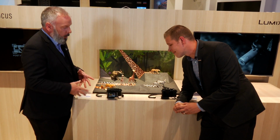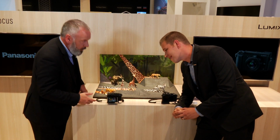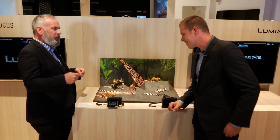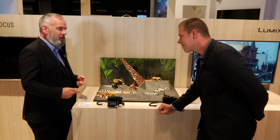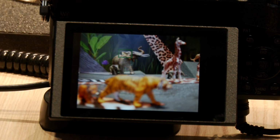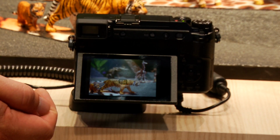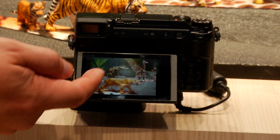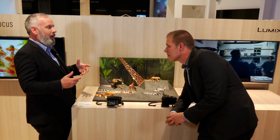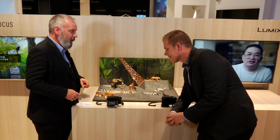So this is the file that we've created. We've put this into what we call post-focus mode. And post-focus does exactly what it says it ought to do. It allows you to select the focus point after you've taken the image. So here my tiger is fully in the shot, but if I select it on the screen, I can choose the giraffe in the background, or I can choose the elephant. And you see there, it's got this lovely blurring effect. So it allows you to get creative after you've taken the shot. It's a really clever use of 4K technology.